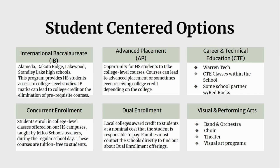Finally, if you have a student who is gifted in creativity or in visual or performing arts or music or dance, most of our high schools have programs of some sort that will benefit your student. So every high school has a music program that is either band and orchestra and or choir. They all have some sort of theater arts programming and some sort of visual programming as well. So there are lots of opportunities for your students to move beyond just general classroom activities once they get to high school, regardless of whether or not they attend a center program or your neighborhood school.